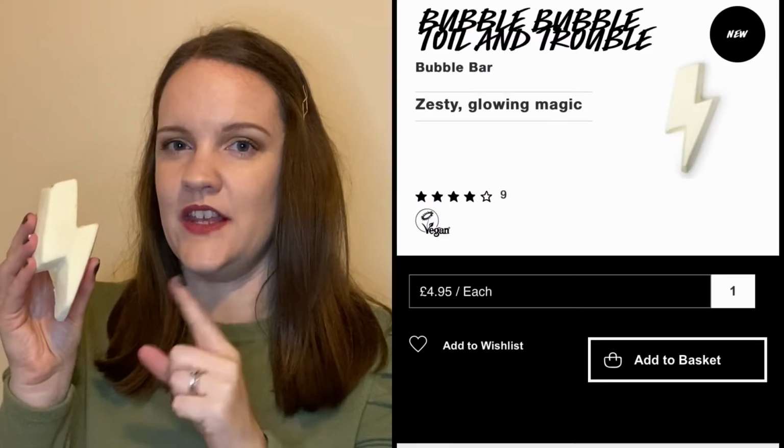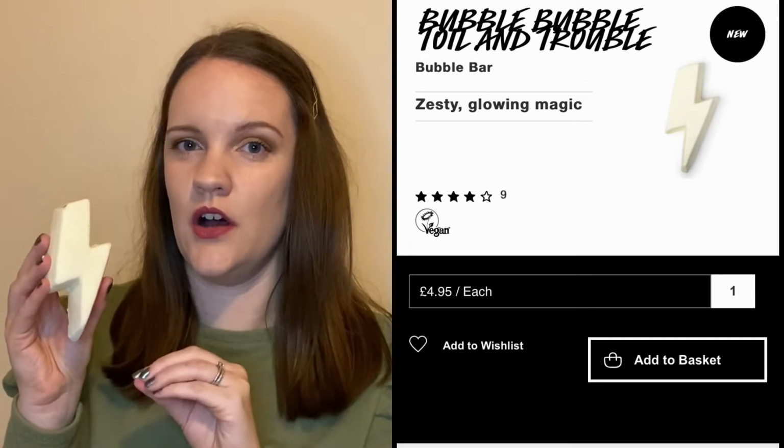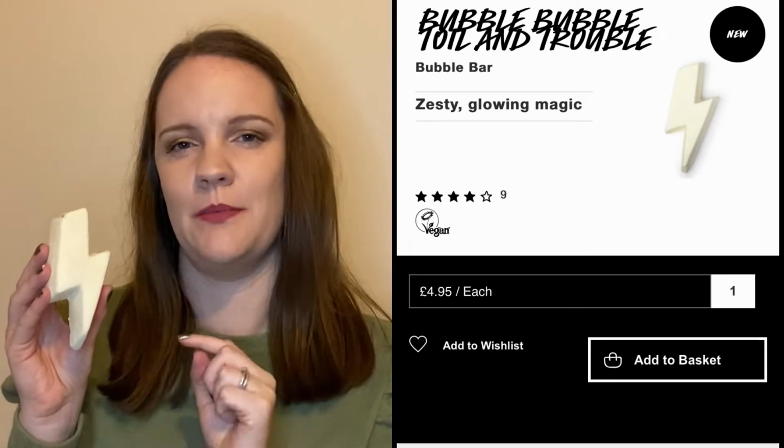And then I picked up another bubble bar, and this is the lightning, oh, wrong way around, this is the lightning bolt one. This apparently glows in the dark, so I'm really intrigued by this one, and I don't know whether to use this one or the glow in the dark one because I don't want to use the two of them.